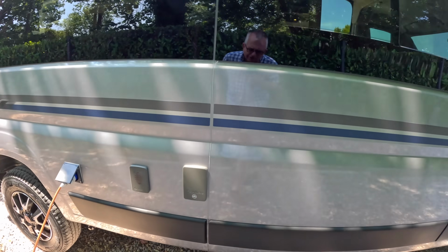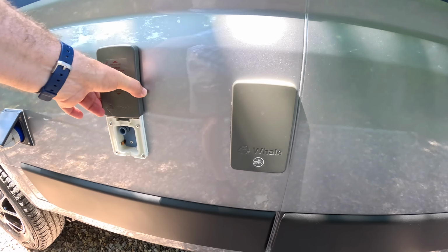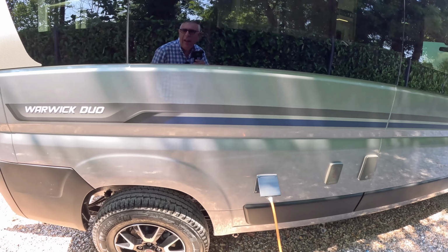A couple of other things to show you on the side here. That one is for satellite TV. If you've got it in the place where you're staying, you can hook in there. That one allows you to pump water into the water tank rather than using the filler with a hose, and 240 volt power is just there.